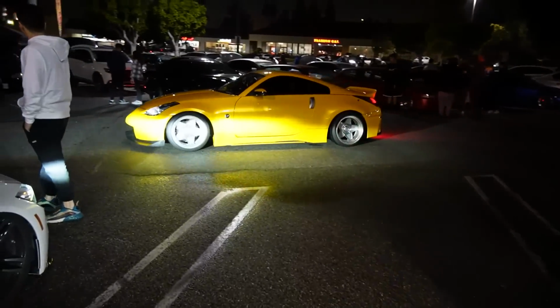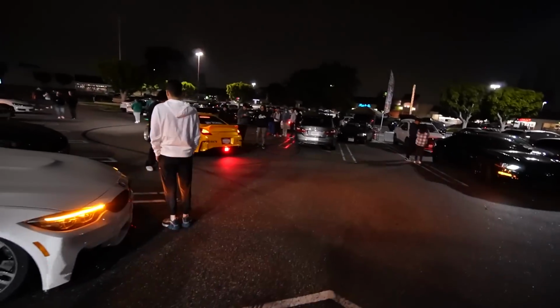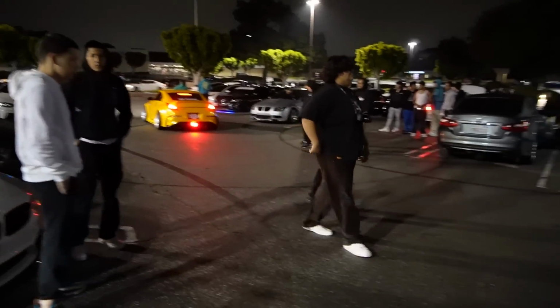Look at this, guys. 350. Same bumper as my old one. I have to stop saying mine, guys. It's not mine no more, sadly. It looks cool, though. Yellow. That rear bumper's hard.